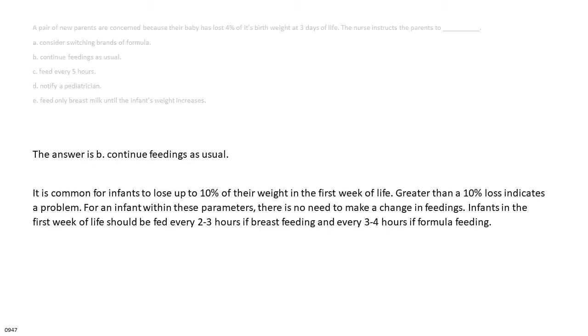The answer is B. Continue feedings as usual. It is common for infants to lose up to 10% of their weight in the first week of life. Greater than a 10% loss indicates a problem. For an infant within these parameters, there is no need to make a change in feedings. Infants in the first week of life should be fed every 2 to 3 hours if breastfeeding and every 3 to 4 hours if formula feeding.